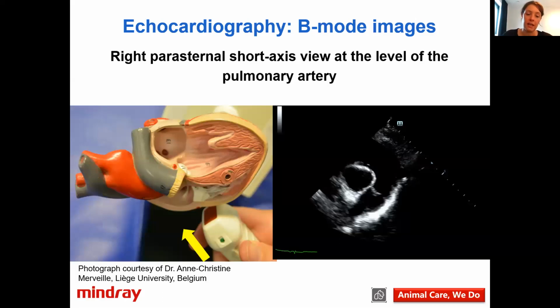It's something that everybody has to practice a lot, because if you make an angle with the blood flow, you will underestimate the velocity. So for velocity measurements, we need to make images that are optimized in a way that you can do a correct angulation of your Doppler measurement. If you look here at our model, this is our pulmonary artery. So you actually want an image that's looking at it in this way, so you can measure the velocity of the blood that's going out. And this is the image that we get.